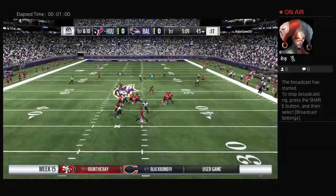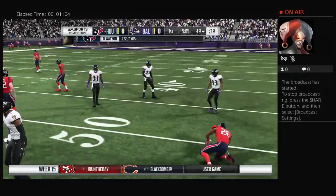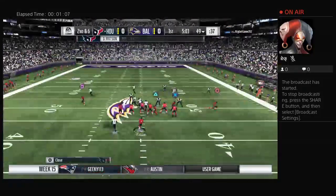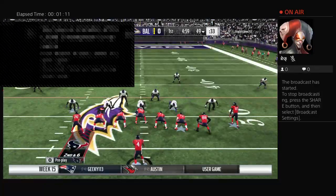On first down, Watson dumps it complete to Miller. And he'll be brought down just shy of midfield at the 49-yard line. 4 yards on the pickup, and that'll make it a second down.